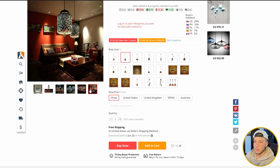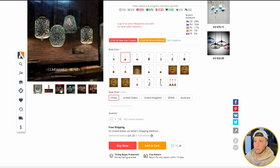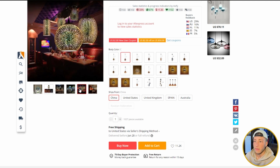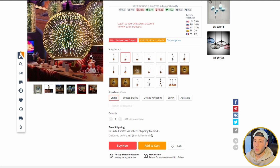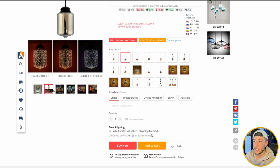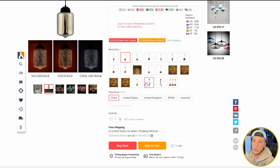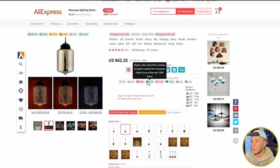But it's an awesome little collection to get into because these images are really brilliant and they really stand out, and people would obviously buy a few of them. I don't think anyone would really buy just one unless it's like a standalone thing that's sitting on a desk, but since they're chandeliers, I'm sure people would buy a few of them, one for each room. So you definitely get a lot of orders with this kind of stuff, guys.